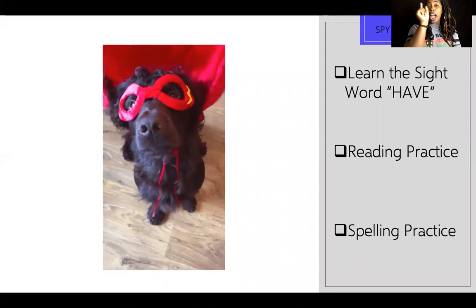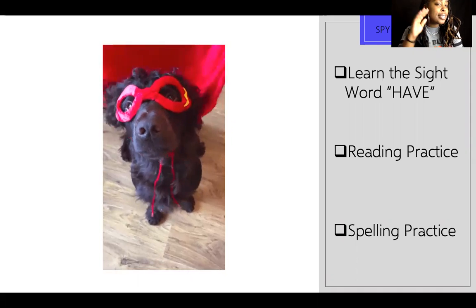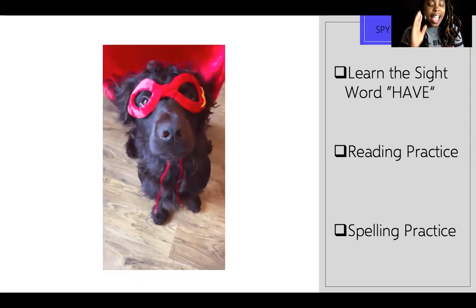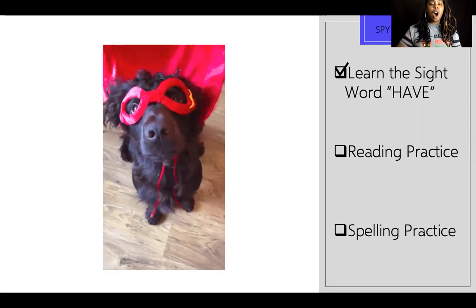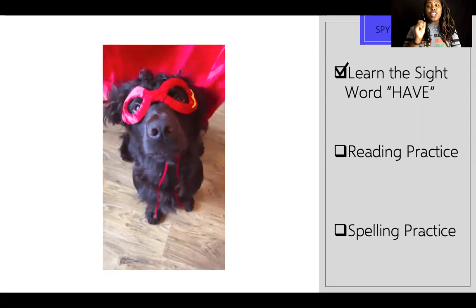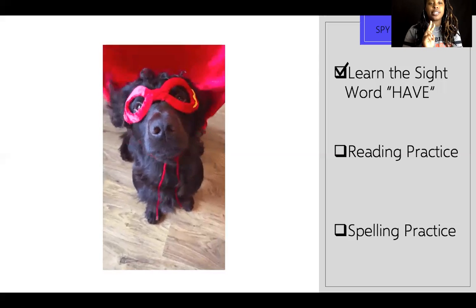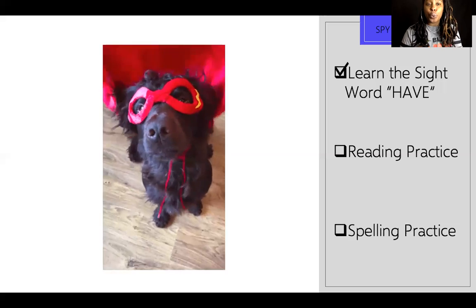So now we've done our first part of our mission. We learned our sight word, which was the word what? Have. We can check that off. We learned the word have. So now that we have learned our first part, we've completed our first part of our mission, we have to go to our second part. Our second part is reading practice.